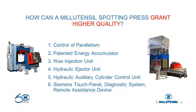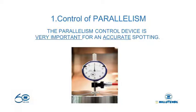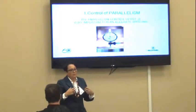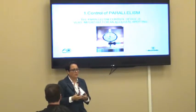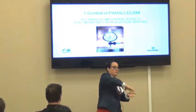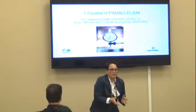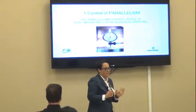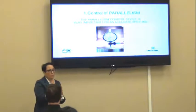Okay. You will ask me, how can a Millutensil spotting press grant higher quality? Here we have, first of all, the control of parallelism. I have put this as a first point because it's very, very important. If you imagine all the examples that we have seen before, the forklift, the crane, but maybe also an old press, every time you open, you handle, you close by using systems that are not parallel. Imagine the crane. You come with the crane like this and you close, but you never know how you are closing. Maybe like this or maybe like this. Who knows? How can a crane grant you to close parallel? It has no sense. So every precise spotting press has the parallelism as one of the most important features.